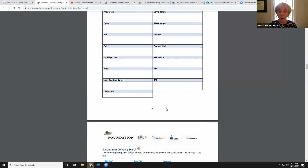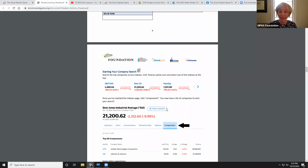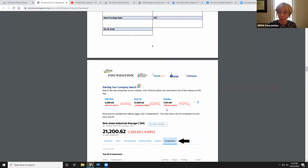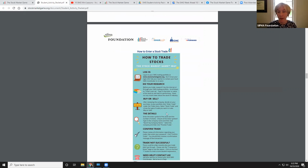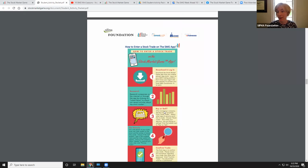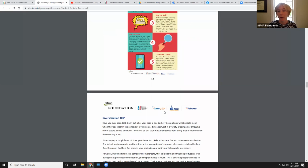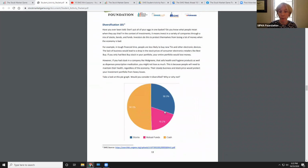So it covers, again, all the major components, throwing in additional concepts like mutual funds and bonds. Okay. We provide nice little cheat sheets, like how do you enter a stock trade? It'll walk them through how to enter a stock trade on the app. Where to download the app? How do you diversify your portfolio?